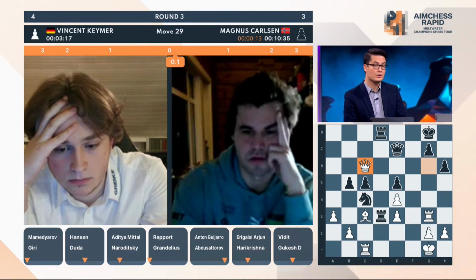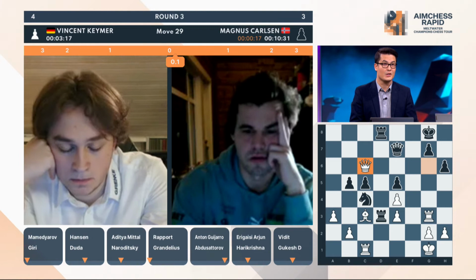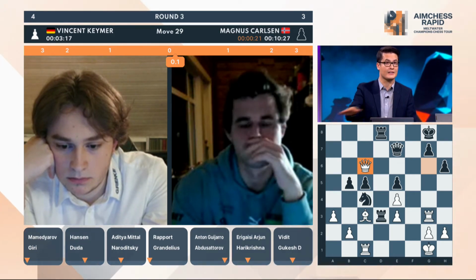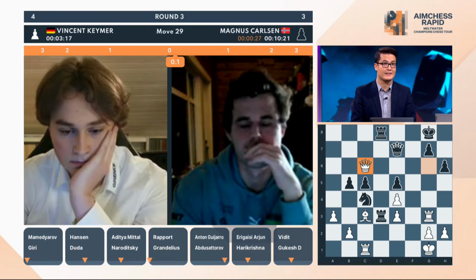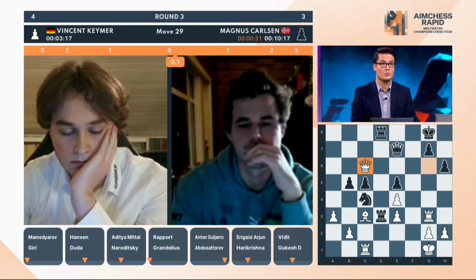He's completely lost control, so now it's just very tactical, very concrete, the position. I guess Magnus was banking on the fact that the black rook could come down and check the white king, but after a trade of rooks, white's king can actually maybe just march towards the center safely. Suddenly black has no stability, and you need something now, otherwise white might continue just grabbing some pawns.